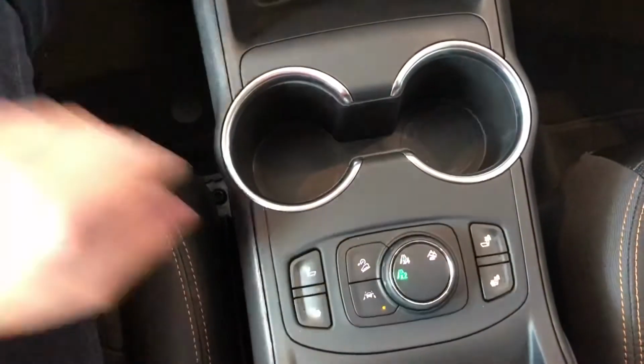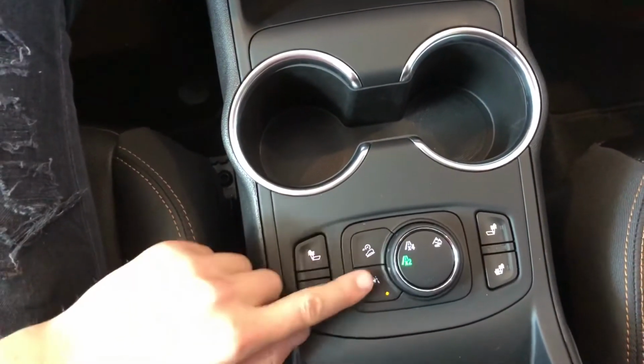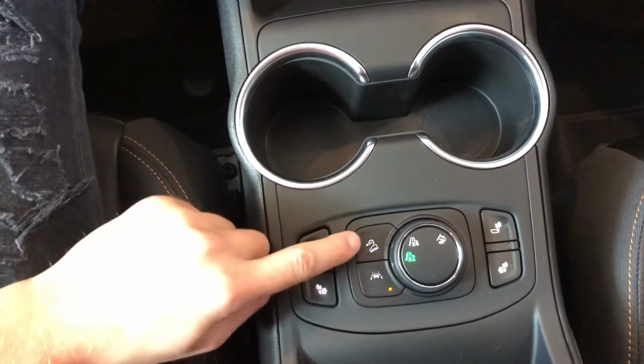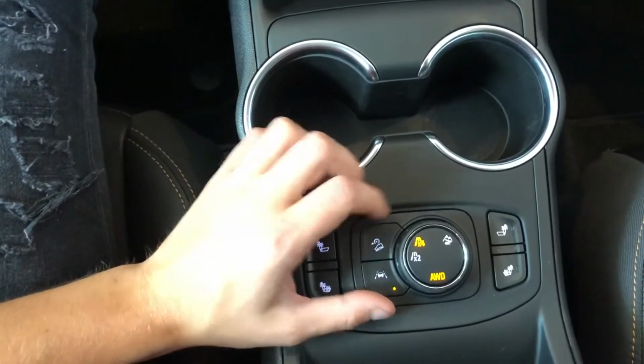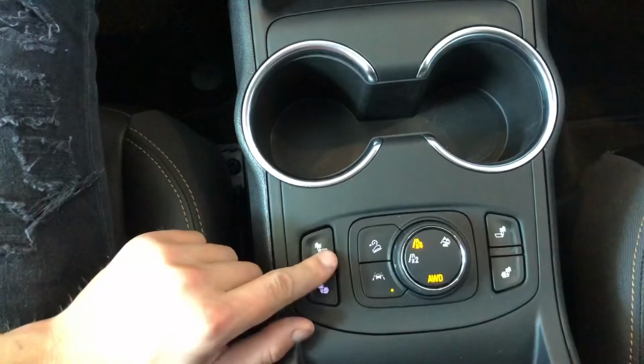Below that, right here, we do have our heated seat controls, our lane change alert, hill descent control. To put it in four-wheel drive, all you got to do is turn that knob, and then you have your heated seats for both sides.